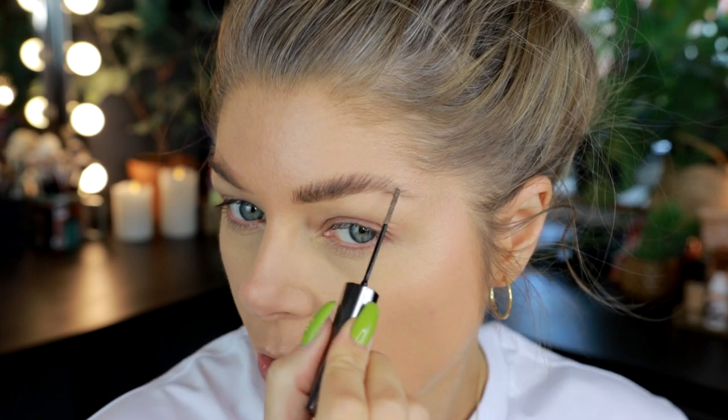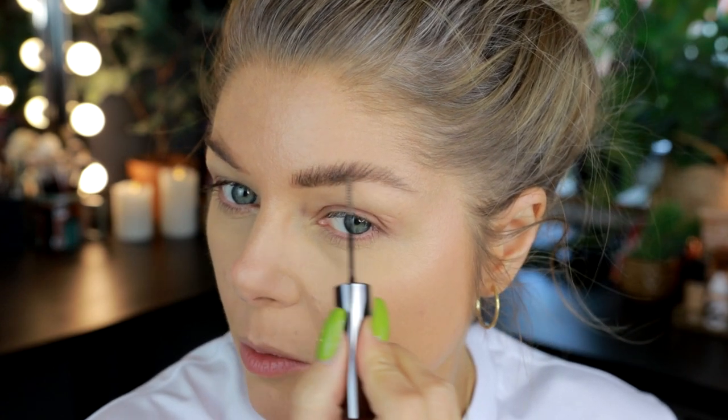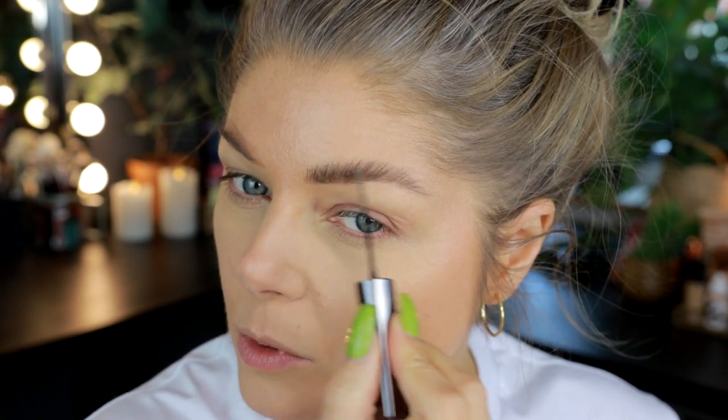Then I use a darker brown to draw in some hairs that is the same color as my brows. And then I use a lighter brow gel to make my hairs a little bit lighter. You want to treat the effect of different colors in your brows. I'm not saying I'm doing the best brows out there, but I do feel like I'm doing brows that I like. And I like having the different colors in the brows to make it a little bit more believable, mixing light ones and dark ones.